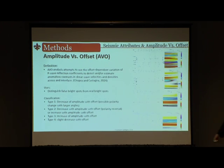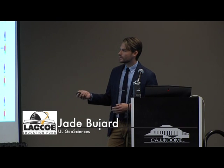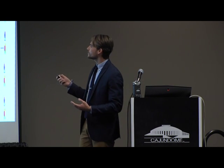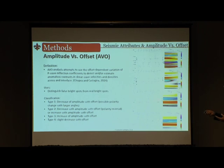We also use amplitude versus offset. Amplitude versus offset is basically dependent on your rock properties as your wave for seismic acquisition changes from 90 degrees to 45 degrees or so. And so this is used to distinguish false bright spots from real bright spots. They have four main classes. What you can have is basically a decrease or increase with amplitude and offset, polarity reversals. You can have an increase with negative offset, and then a decrease with offset in negative amplitude.